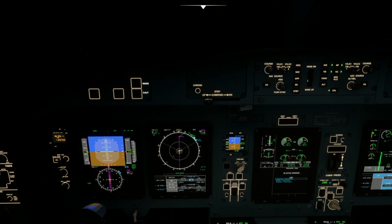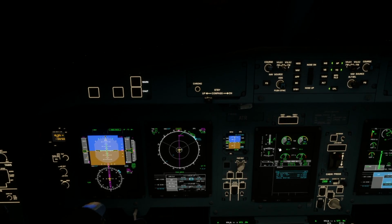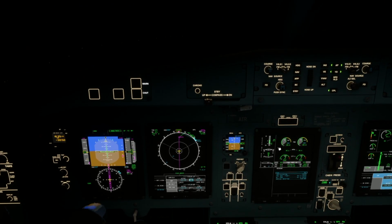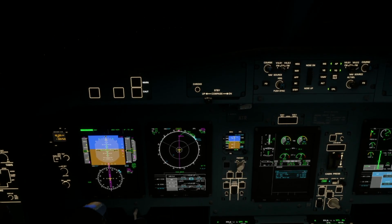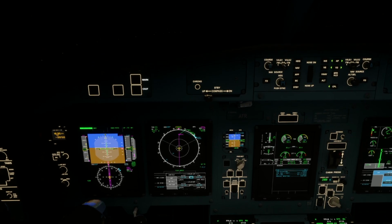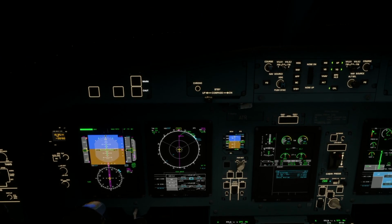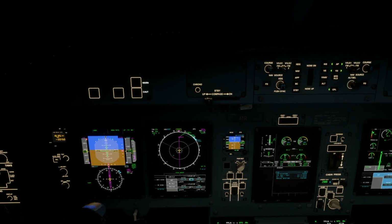Right, here comes the top of descent. Let's go into the nav path. Right, and there we go. We will start backing off the power just to manage our speed as we make our way into Kilimanjaro.